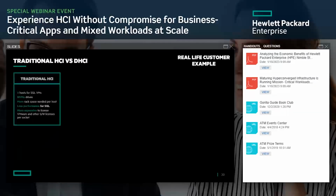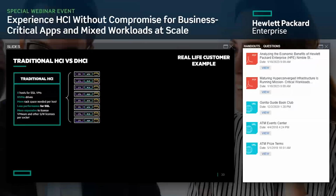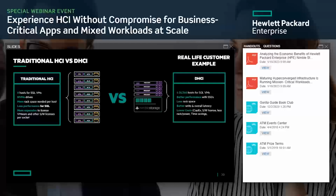I wanted to share a quick example of a customer. This customer was deploying multiple different clusters of traditional HCI, and they were getting to a point where the compromise they were having to make to get peak performance at a certain level, the cost was starting to get unbearable. So we talked to this customer about dHCI, and they found three main advantages. Number one, when we looked at their SQL workloads and what it would take to run on a dHCI environment, we were able to reduce their server footprint in half, going from 8 down to 4 servers.